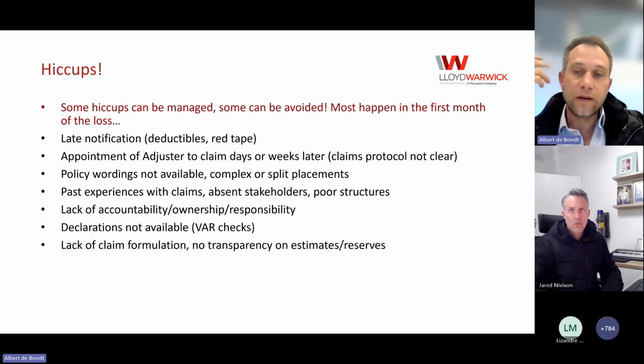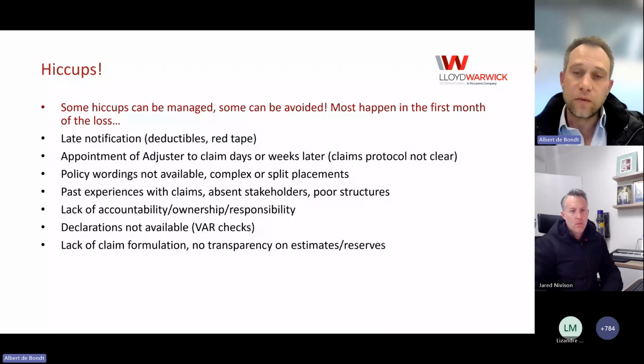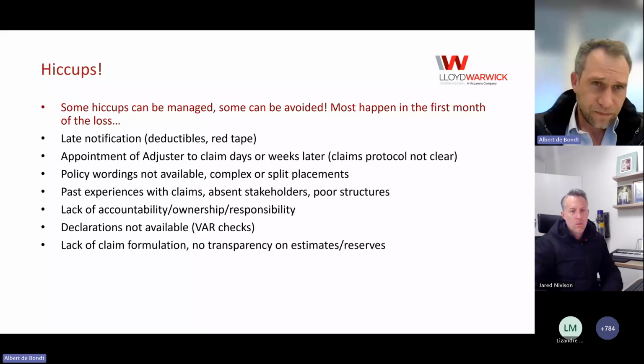So we often find with some insureds we have to explain the process, what it is we're doing and why we're doing this. We've also found with brokers that we have good relationships with in the industry that once they also bought into the process, it makes things a lot easier.